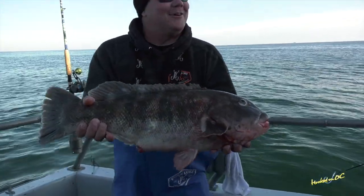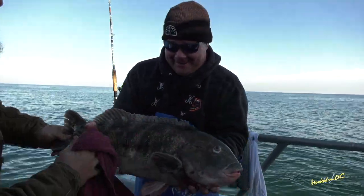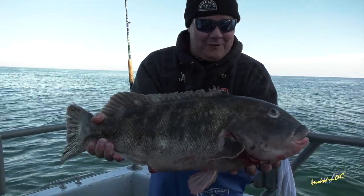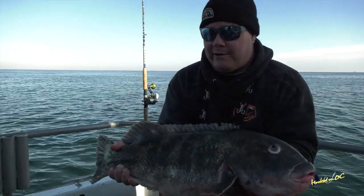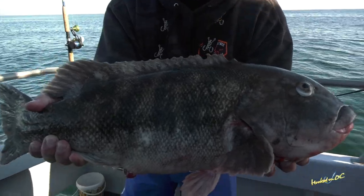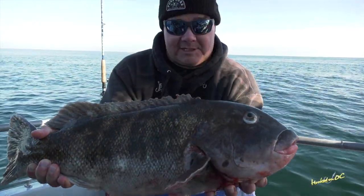Look at that. All right, so I caught my personal best tautog about 10 minutes ago, and then I think I might have beat it just now with another one. Another beautiful fish here, man. We just now stopped in probably what's going to be one of our last spots, and that white crab on that white Deadly Tackle tog jig has just been the number for me, man. Two beautiful fish in a row, and we're going to box this one.